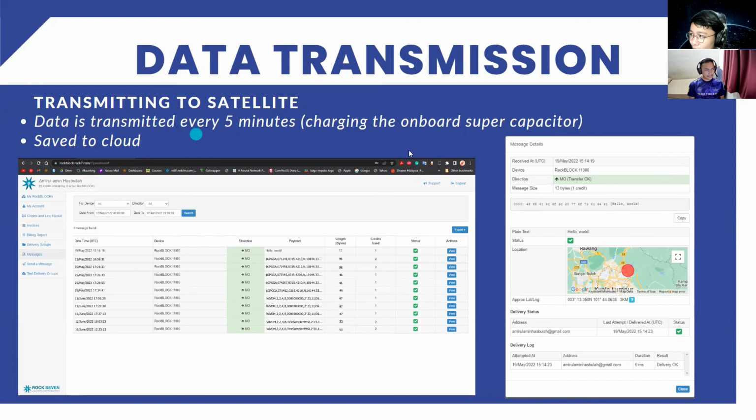And for the last part is data transmission. So we transmit those collected data from the Arduino via RockBlock to the cloud station. So this is an example of the web interface provided by RockBlock Iridium. The maximum data transfer rate when powered by Arduino is 5 minutes. It needs a charge time to charge the supercapacitor on board, and to save the clock.